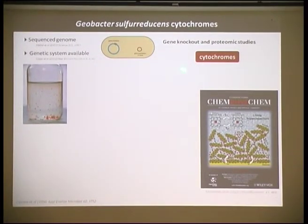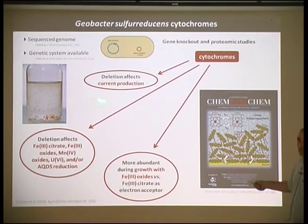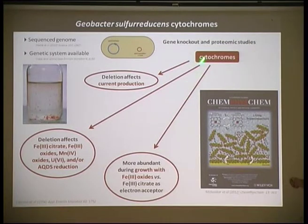And by knocking out some of these proteins, they found that we have cytochromes involved in the electron transfer pathways that lead to current production, and cytochromes involved in pathways that lead to the reduction of extracellular acceptors. And of course, by having so many cytochromes, the cells are themselves red. So this is the reason they are red.